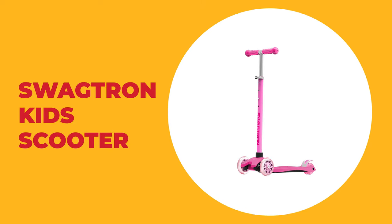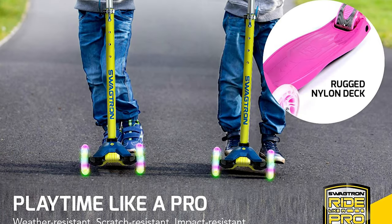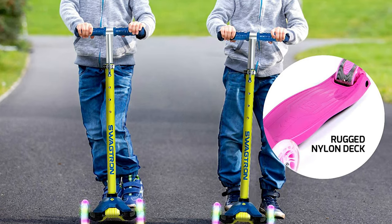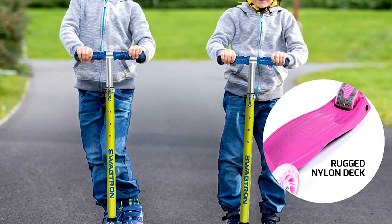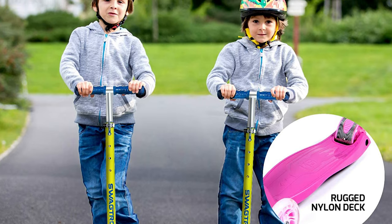Number 7. Swagtron Kids Scooter. The kids scooter is perfect for kids learning stunts for the first time. This 3-wheel kids scooter grows with your child with a height-adjustable stem and support for up to 100 pounds. And you get peace of mind knowing it exceeded ASTM standard consumer safety specifications for toy safety.